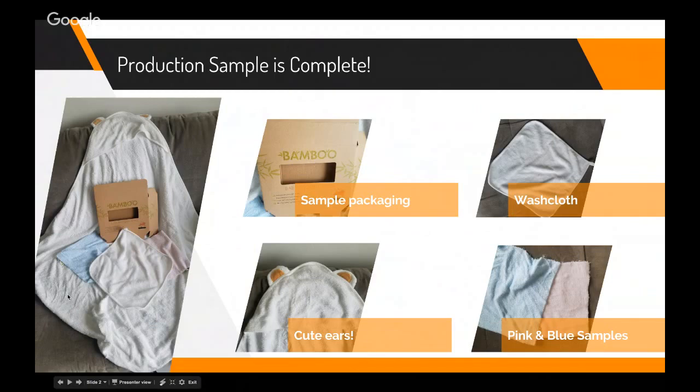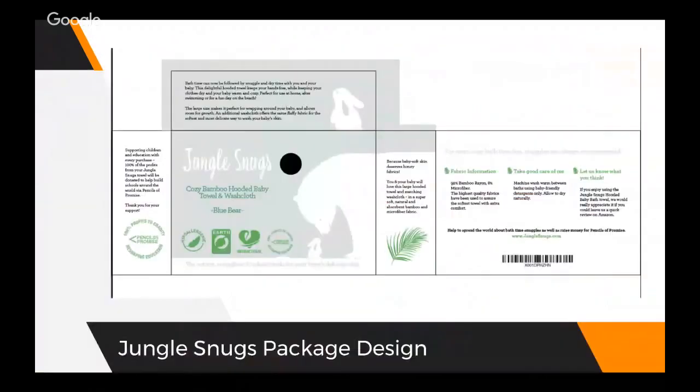This is the actual hooded baby towel. This isn't our actual packaging, I'll show that to you next. This is the actual washcloth that's going to be included. And these are a sample of the pink and blue color. We're going to do 3 different colors: pink, blue, and white. We were really impressed with the production sample. It's very high quality. We think we can get 5 out of 5 star reviews on Amazon, which is a good thing.